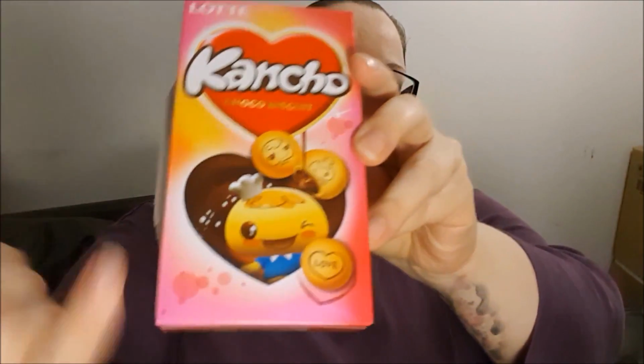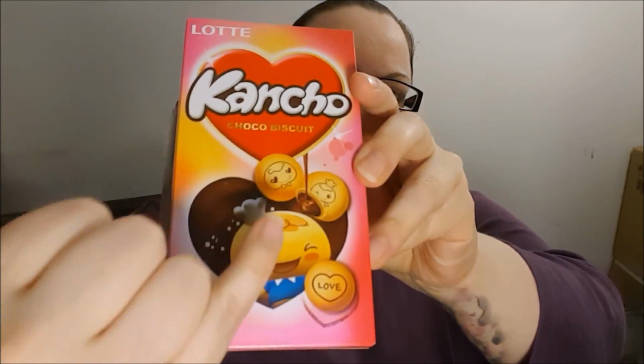If you've ever had the little koalas that are filled with chocolate, they're just like a little cookie shell kind of, and it's filled with chocolate. That's pretty much what these are. You can see it a little better on this side, where it's just a shell, and then it's got the chocolate filling. So a really simple little biscuit cookie, but it's cute for kids.